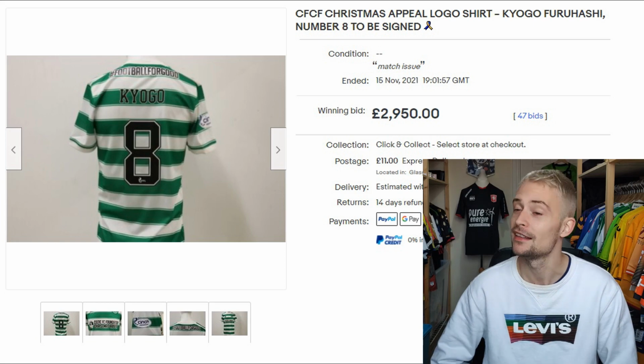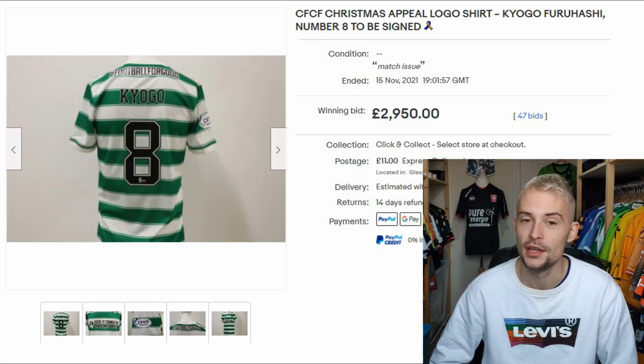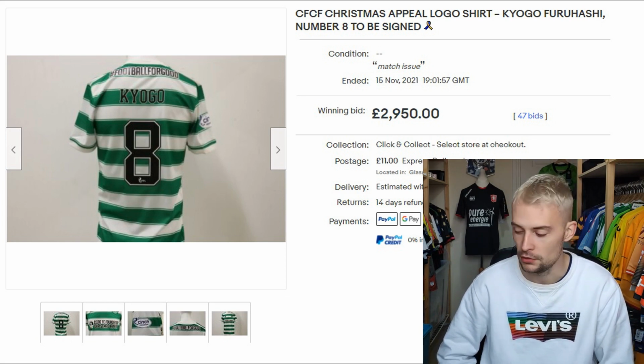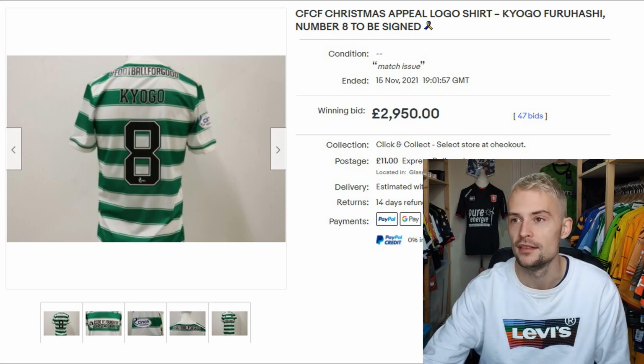That is a lot of money, but that's a lot of good money going to a lot of good causes, so I don't think anybody's going to be upset with that. Very, very cool, very, very nice, and of course hosted by the club, so you can guarantee it is legit.